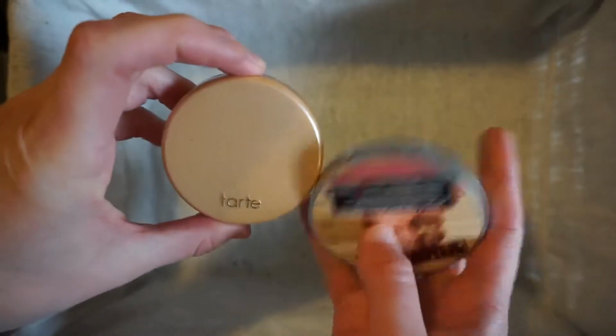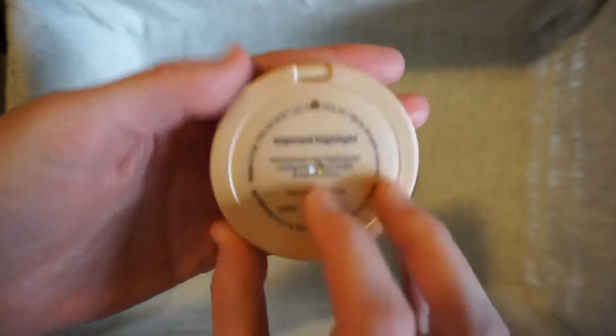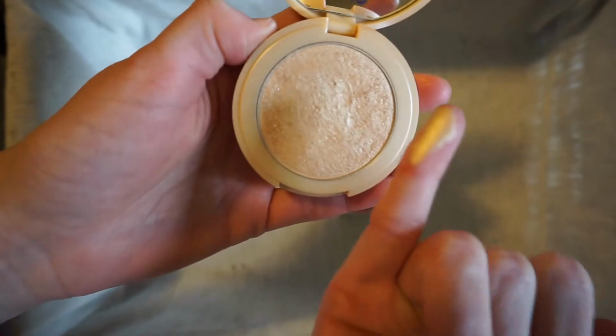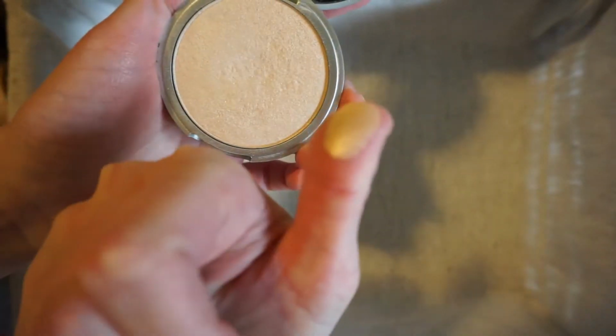And then I've got my two favorite highlighters. I've got the Mary Luminizer highlighter from The Balm and the Tarte highlighter in Exposed. So, and that's the Tarte highlighter. Use my pinky here. This is a pretty intense highlighter. There's that. And my highlighter from The Balm, we'll use my thumb. Let's see. So that also is pretty intense.